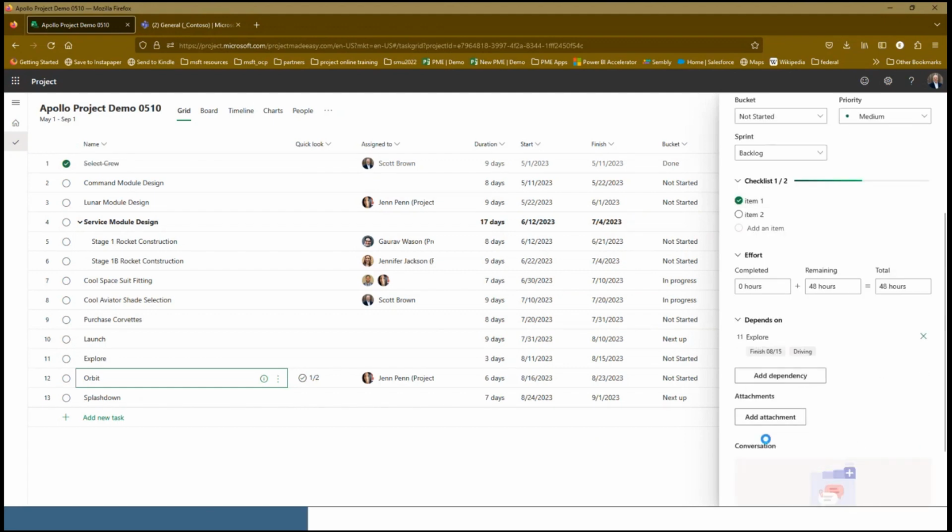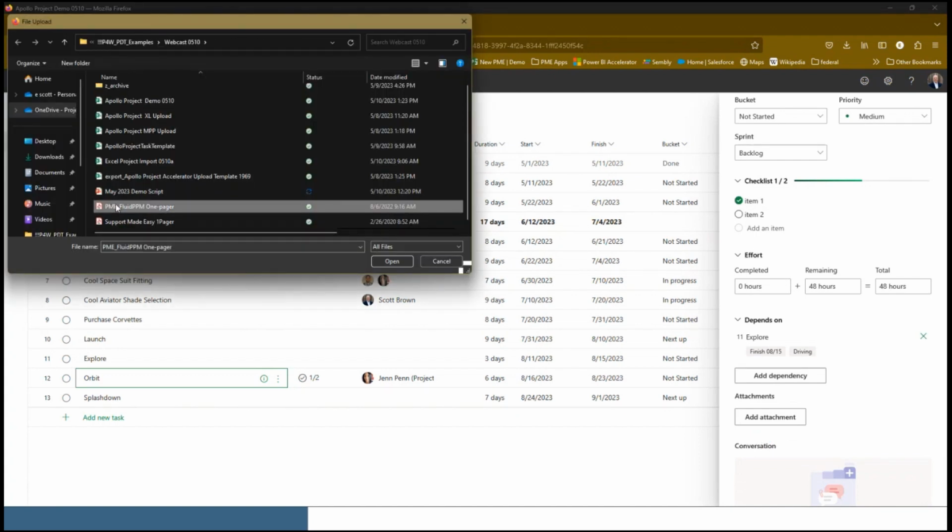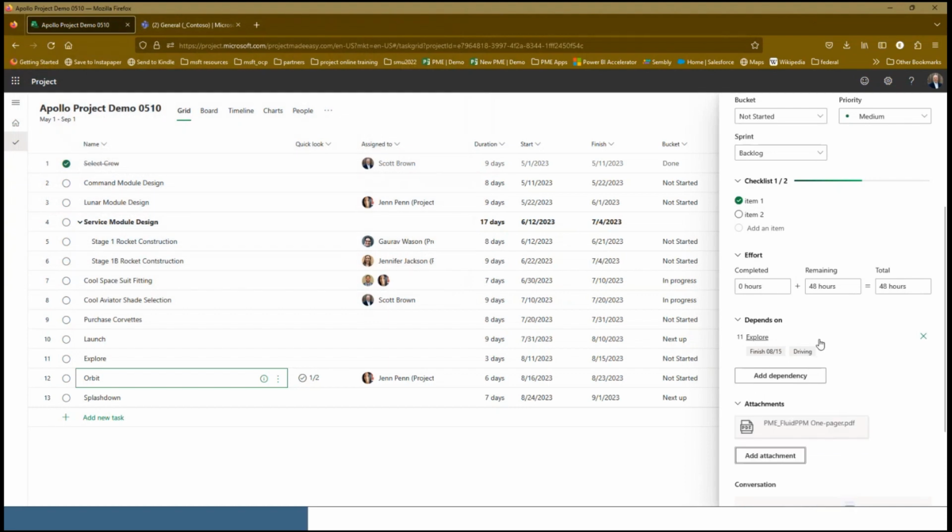I can also add an attachment. So I'll go in here and add an attachment from my computer. And let's go over here and add the Fluid PPM 1-pager. And I'll add that in. And note what happens is I get, boom, a little paperclip that tells me I've got an attachment there. So very cool. So we've added that.